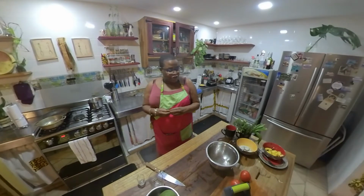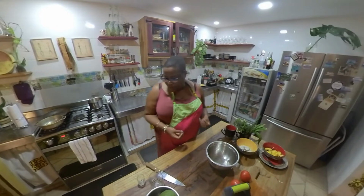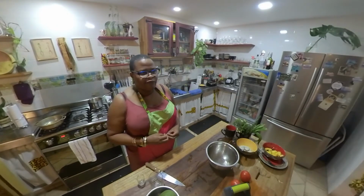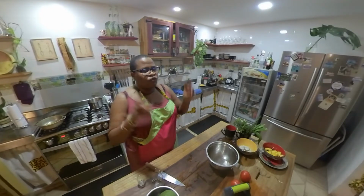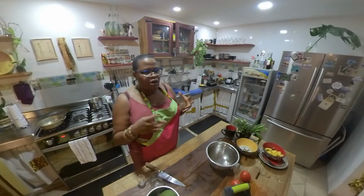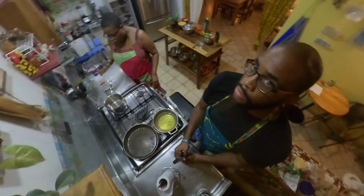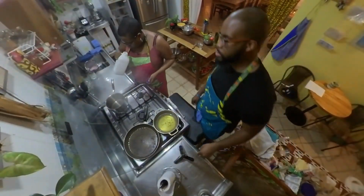Okay. And the variation that we're gonna make, like I said, everything about fusion is that we're gonna put a little bit of coconut milk in it, right? So that turns into pescado en cocao. En cocao means in coconut. We're gonna cook the milk a little bit.